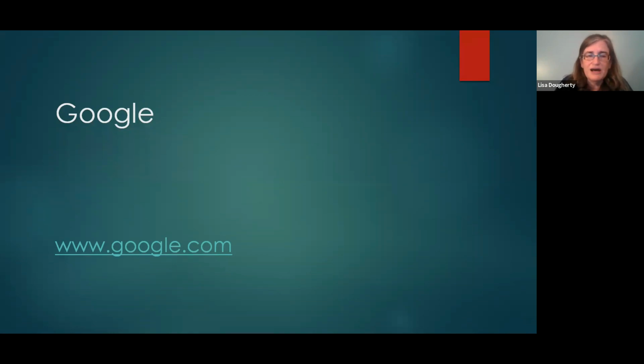Google, as we know, has lots of different sub-sites. So there's not only just the Google search engine, but there's Google Earth, which, if you are looking for a picture of an ancestor's house, or you want to see the street that an ancestor lived on, you can go to Google Earth and put that ancestor's address in and follow his street right along. So that's a really great resource.